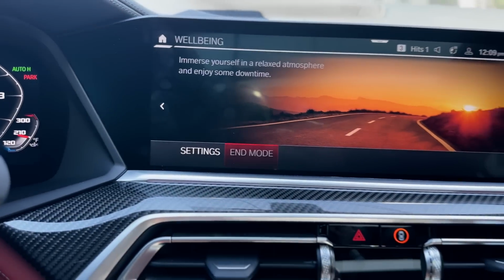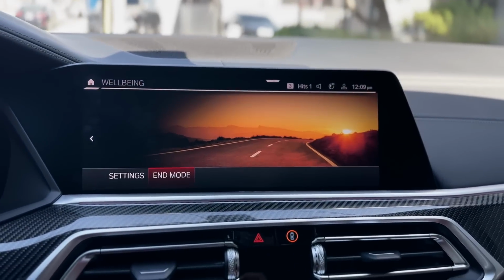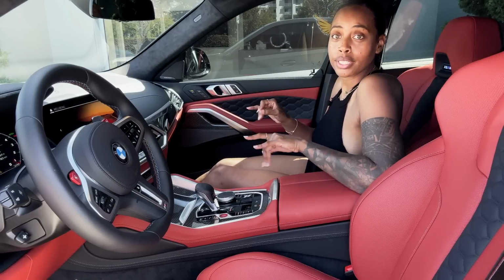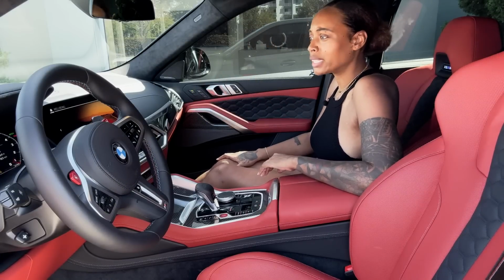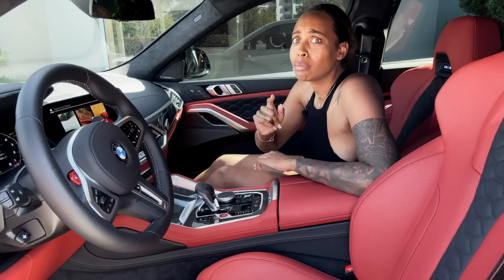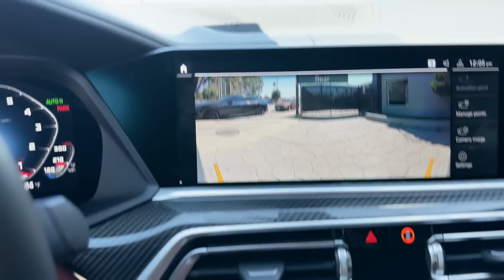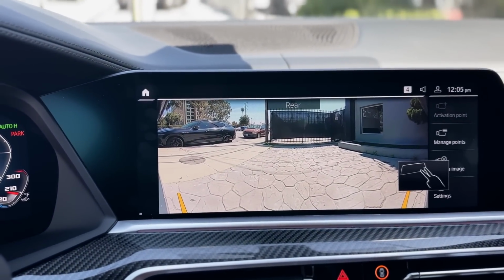Well-being. Immerse yourself in a relaxed atmosphere and enjoy some downtime. So they close it for you. And the colors are changing too. All right, well, I like that. They should have done a little more. 3 is not enough. I need more than that. Also, when you put the car in reverse, you can see the cameras, but it's pretty cool.